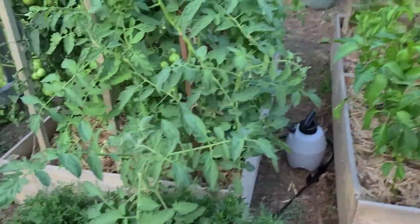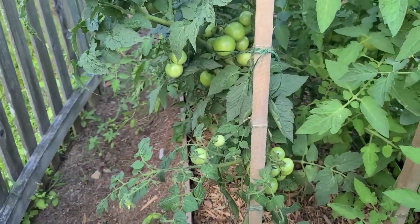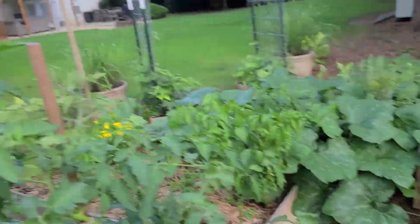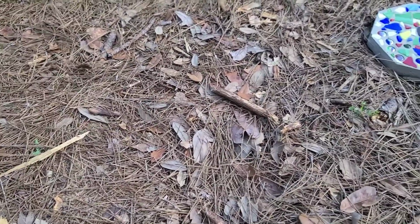Yeah, so this is where we're at. Tomatoes are wily. They're just living their best life right now, getting tall and continuing to flourish. And sorry, I have an ant biting me on my foot. Get out of here, ant.